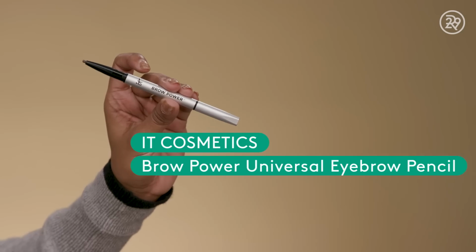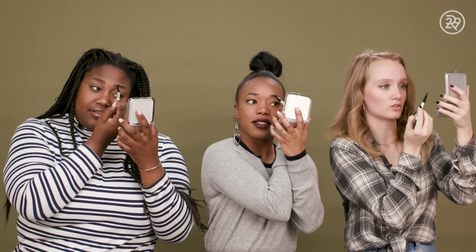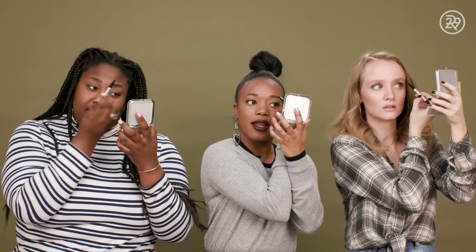Okay, now we're going to try another Universal Taupe, this time from IT Cosmetics. We're going to try their Brow Power and see how we all make out. Guys, I think it's working a little for me. Really? Yeah. I like this already better than just the pencil. Same. I'm liking it better than the pomade. Okay, this might actually be universal for me. Okay, I don't hate that.